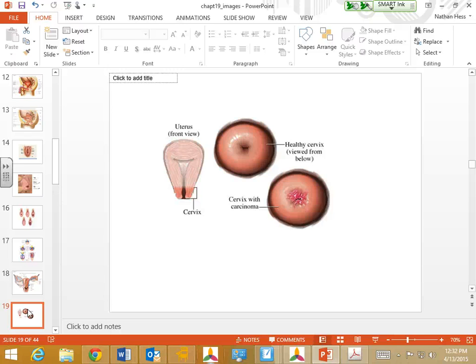If you see these growths that are on there, that would be cancer. That's showing you cervical cancer, a carcinoma. Okay? And a pap smear is literally taking a little bit of this tissue and culturing it to make sure there's no cancer that's being formed there.